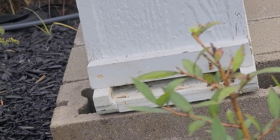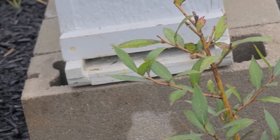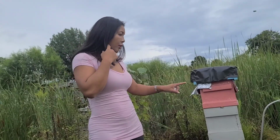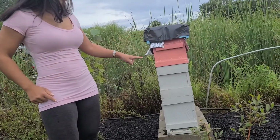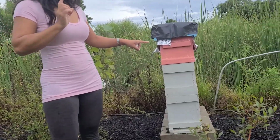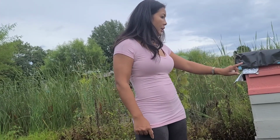I'm looking at the bees. I can see them. There's so many bees coming in and out, and there is a lot of bees in here. So I'm gonna have to divide this. That's why I decided later this evening to go ahead and put up another hive and then split the bees into another hive, so it won't be so crowded.